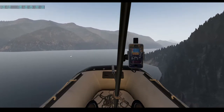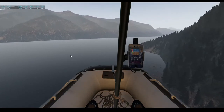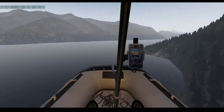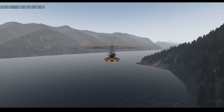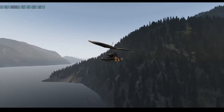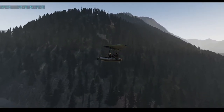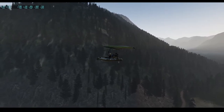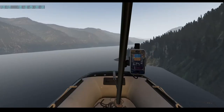And I'm going to idle my throttles and start my descent. Now my landing gear is retracted, and once my landing gear is retracted, it does kind of extend this little water rudder down there, which it uses to navigate the water. We'll see that later.